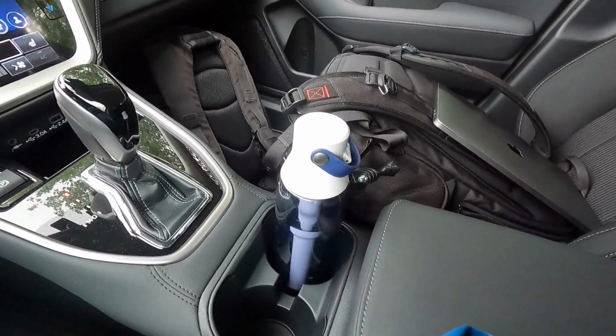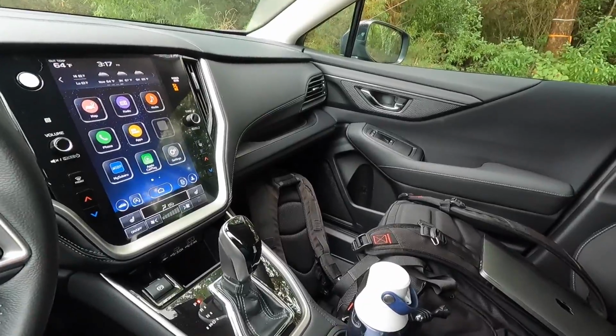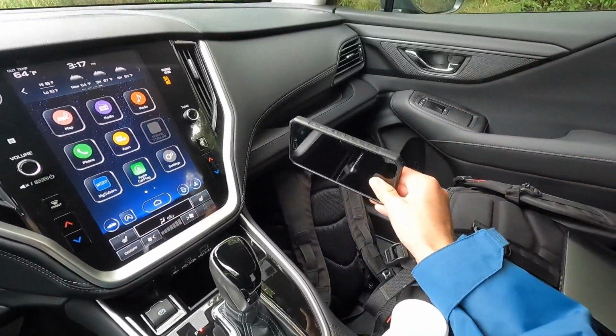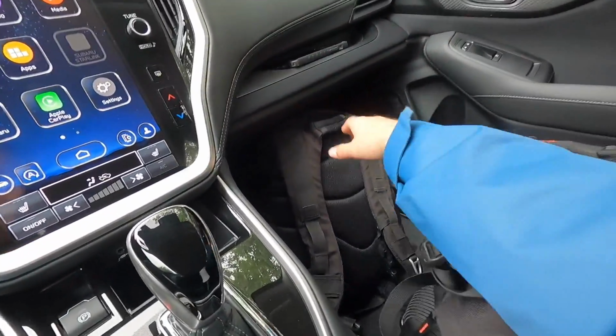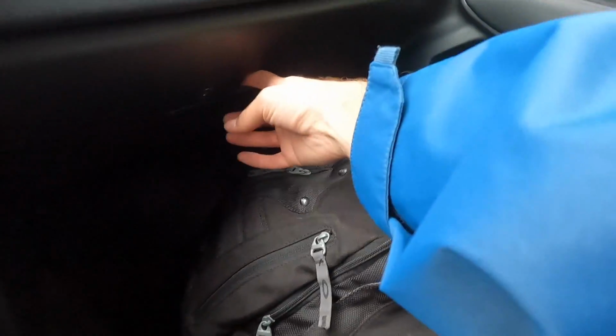Now, like I mentioned earlier on in the video, Subaru always thinks of great places that you can set your phone throughout the interior. So iPhone 14 Pro Max, boom, you can set it right up there, and that's a great spot you could set your phone. Coming down just a tad, you do get a lockable glove box, which is nice.